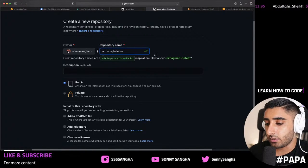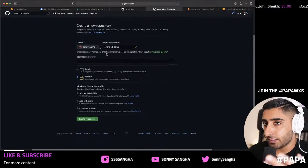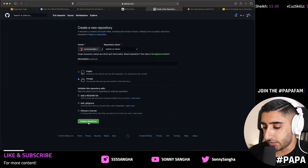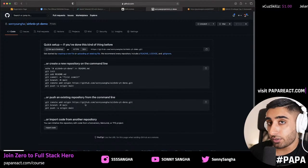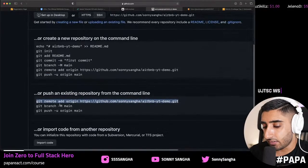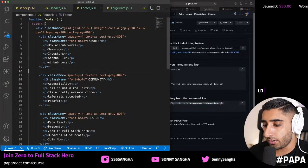So for you guys, I'm just going to call it a demo, okay? Now I'm going to make it a private repo, so that way, it's not accessible to everyone. You guys can feel free to do the same. Create repo. Now, it's going to be a fresh repository, which means you can go ahead and copy this line down here, copy it. Go back to your code editor.